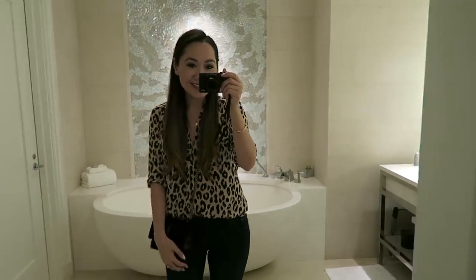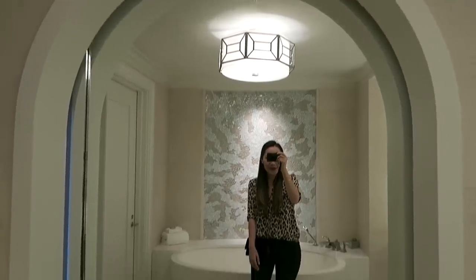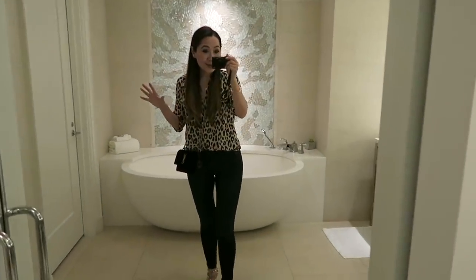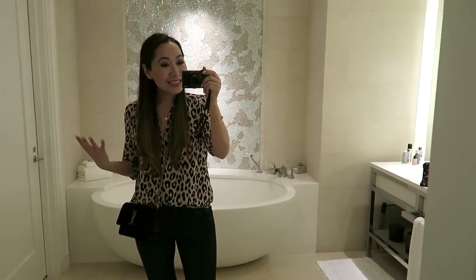I'm just in the bathroom because how amazing is this mirror? It's like the total door. It's a beautiful archway. New life goal to have a bathroom like this. It's absolutely incredible. But yeah, so I'm gonna take you along with me.